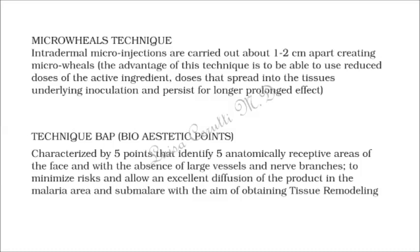Technique BAP, bioaesthetic points, characterized by 5 points that identify 5 anatomically receptive areas of the face, with the absence of large vessels and nerve branches to minimize risk and hold an excellent diffusion of the product in the malar area and sub-malar area with the aim of obtaining tissue remodeling.